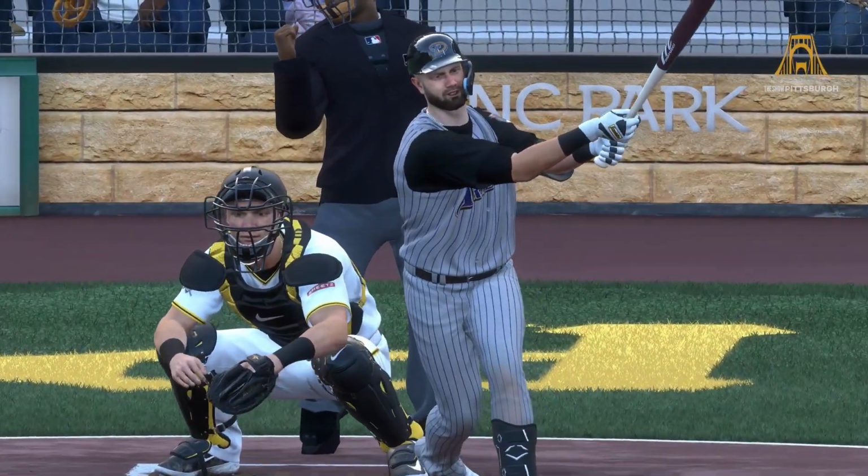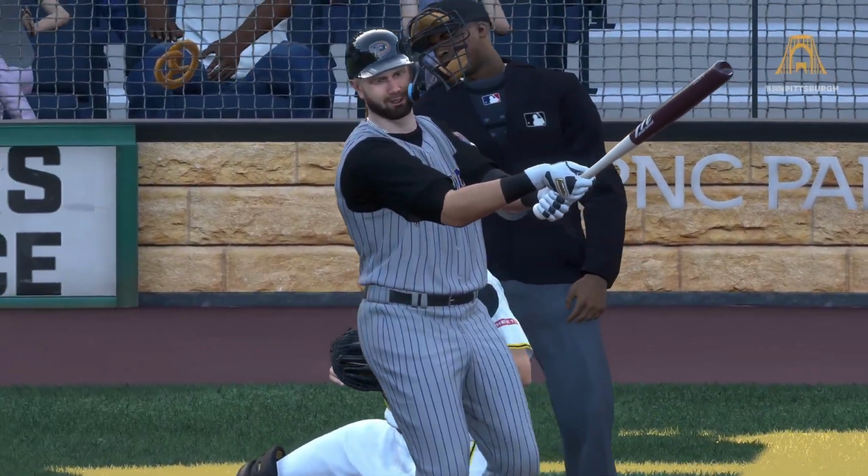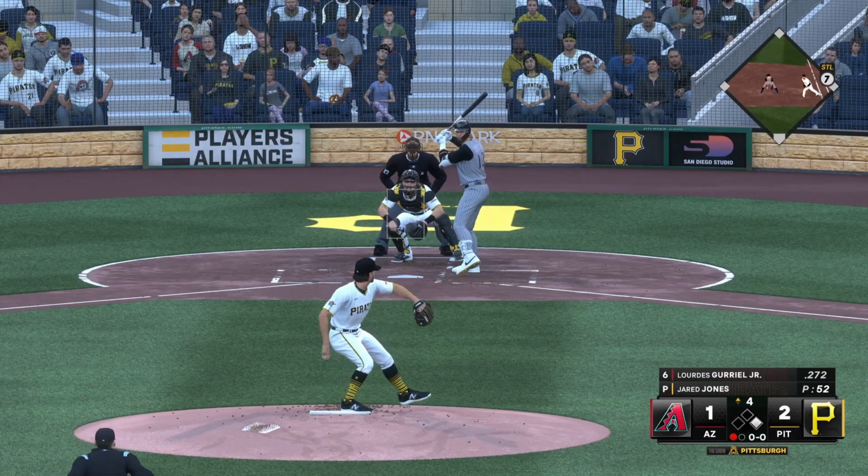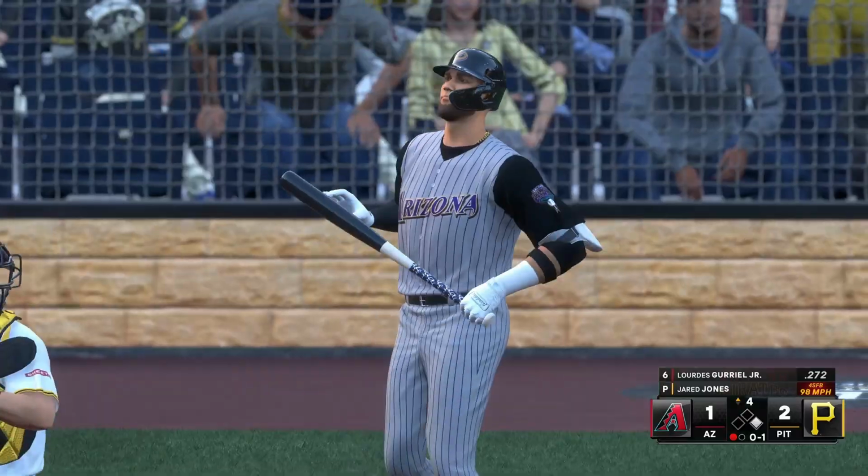And you know, a lot of pitchers, they really don't like working inside with two strikes because they do not want to hit that batter. And when they've got him up against the ropes, got to figure out a way to put him away. Did a nice job right there.